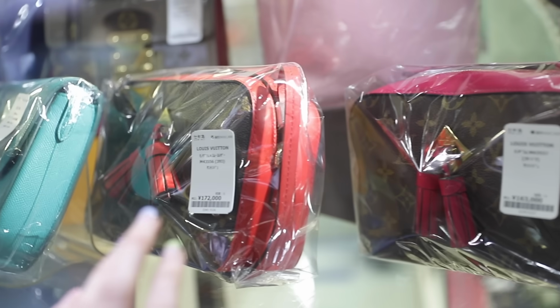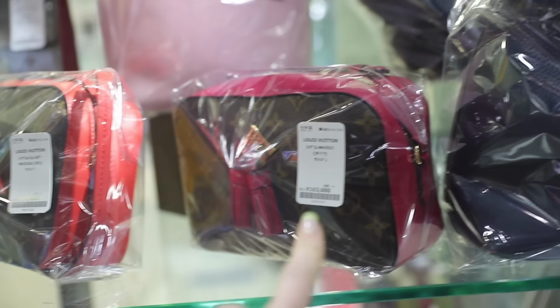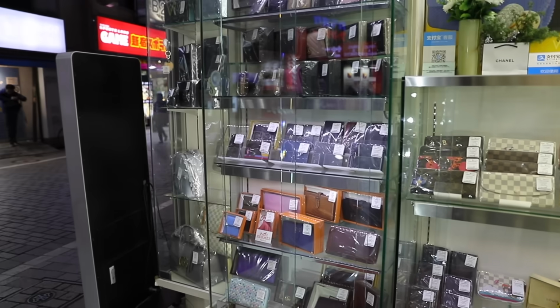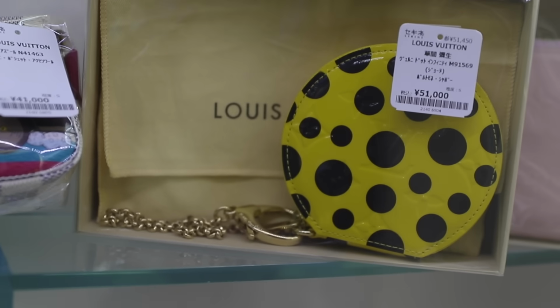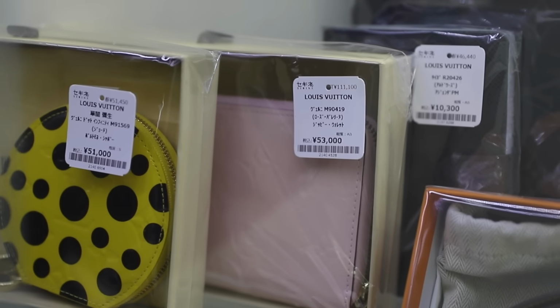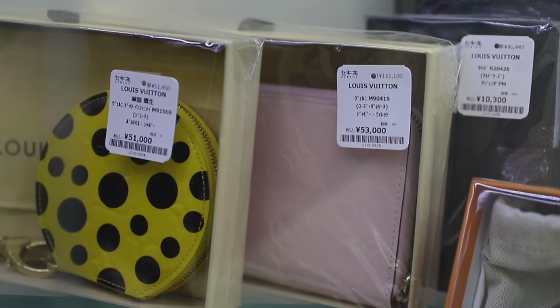These things are in excellent condition. Look at this. This is $1,700, $1,600. There's even Louis Vuitton AirPods over there. Back there is a rose purse that I've been eyeing off for ages. That's $500, that one. Probably 600 Australian dollars.